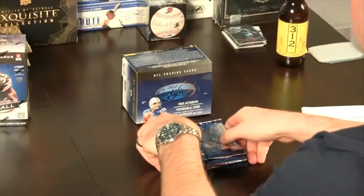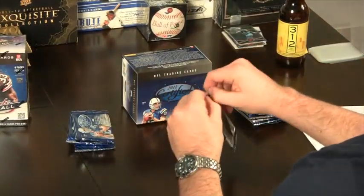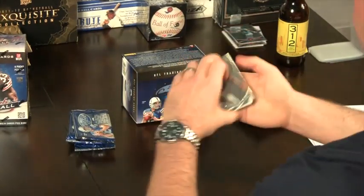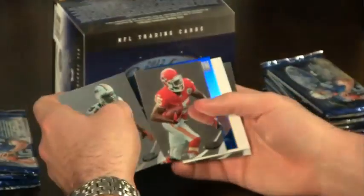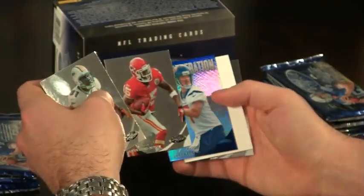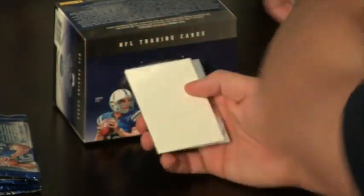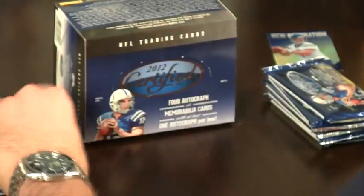All right, Scott, which side do you want, left or right? Left. Get my Mojo back. Yeah, hopefully. He's dominated over here. You got, oh man, these are so hard to read. Cameron Wake, Stevie Brown, Steve Breaston, Case Keenum, new gen out of 100 going to the Houston Texans, Cam Newton, Marshawn Lynch.